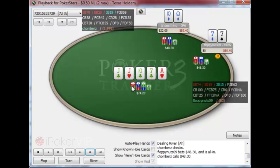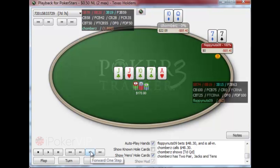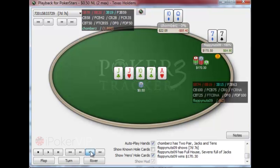Nothing really missed here. King Queen got there in the end, so that's just a really horrible call by him. When he called there, I expected him to have at least, probably minimum, Queen Jack. I think he should still fold a weak Jack there. He should even probably fold King Jack, but yeah, 10 Queen is just really bad there.